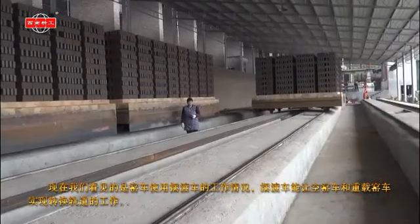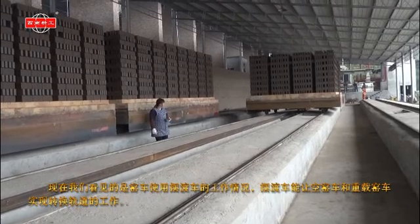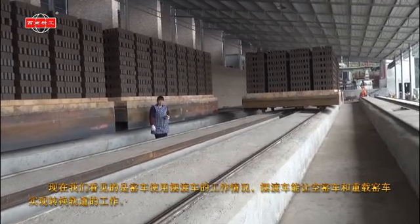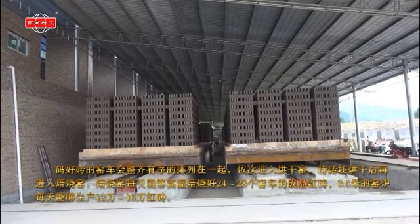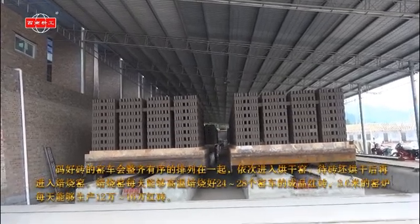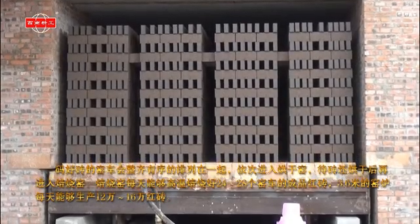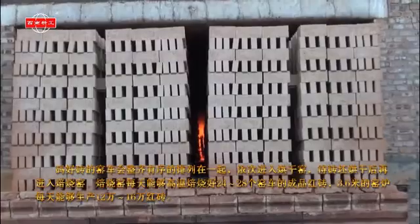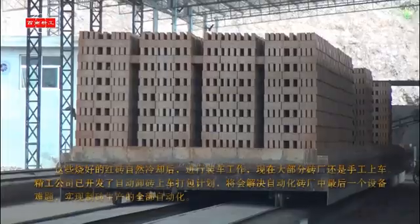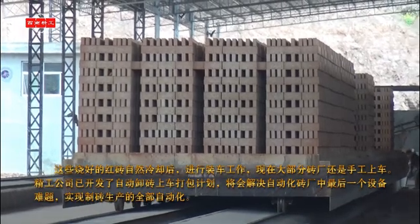This is the ferry vehicle used for kiln cars, which can realize rail transfer for empty kiln cars and heavy load kiln cars. Kiln cars that go through the brick setting process will be arranged orderly and enter into the drying kiln in sequence, and then enter into the roasting kiln after the drying process. After natural cooling, the finished red bricks will be loaded on a truck.